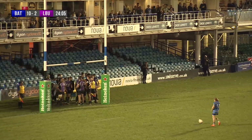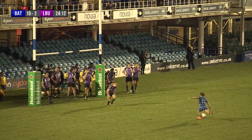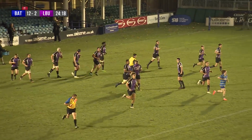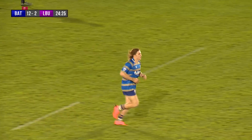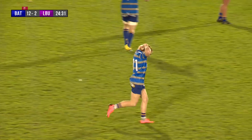He is a talismanic figure for you, though. I watch him in the games, and he's always slapping the backsides, the heads of the boys, and really getting everyone fired up. He is always up for pulling the jersey on. Yeah, his energy that he brings to the side is class, and having him back, from when he signed with Bath this year, and having him back in the squad makes a real difference to the team.